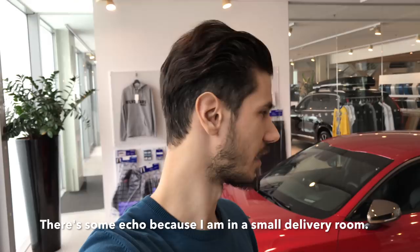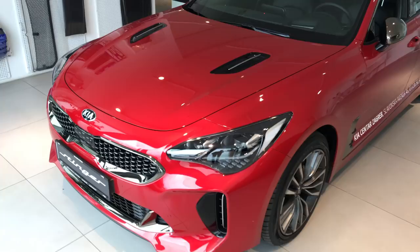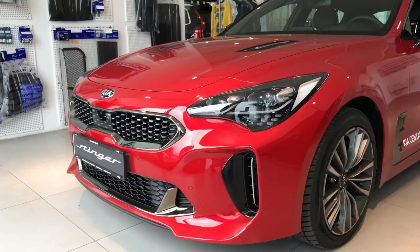I'm here in the new Kia Center in Croatia, and behind me is the new Stinger. Now I have a key, so let's dig into the review. Now guys, this is the new Stinger. I must say it looks pretty awesome. A sport car. You wouldn't say this is a Kia if there wasn't a Kia badge on it.